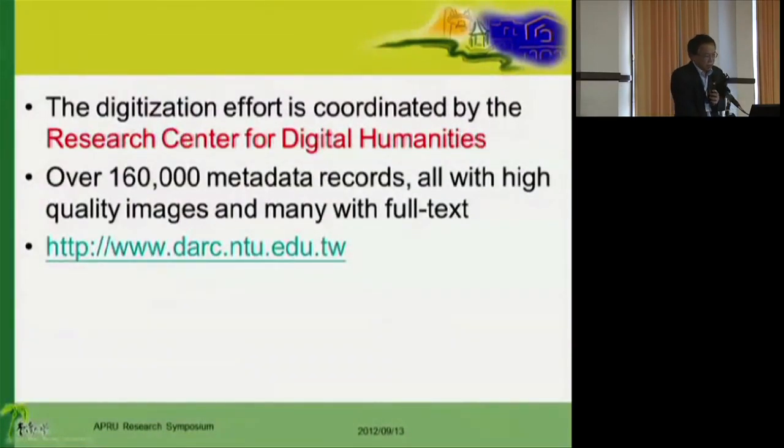So the digitization effort is currently coordinated by my center, which is called the Research Center for Digital Humanities. And we have over 160,000 metadata records, all with high quality images and many with full text, which can be accessed.